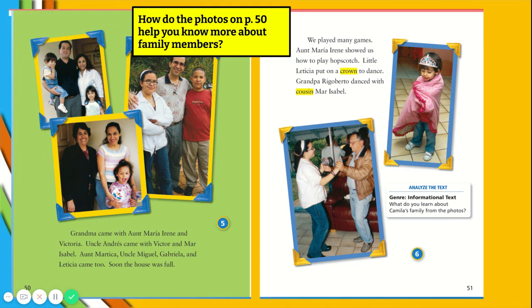I know that pictures always match words. So when I look at this photograph here, I know that this is Grandpa Rigoberto and this has to be cousin Mar Isabel because the photograph gives us more information about what we just read.